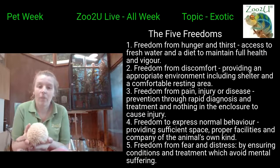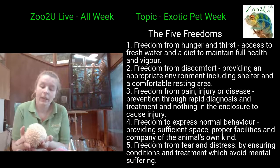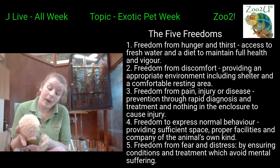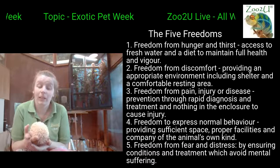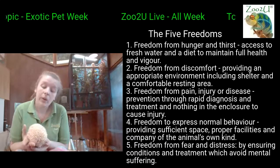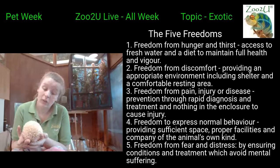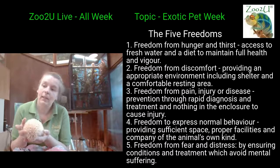These spikes are made out of keratin, which is the same stuff your nails are made out of. Now, you guys drink milk and stuff to keep your calcium levels up. Hedgehogs are lactose intolerant, which means they can't drink milk. It gives them a very, very poorly belly. So they have to have water with a dash of supplement in twice a week just to make sure that they get all the supplements they need.